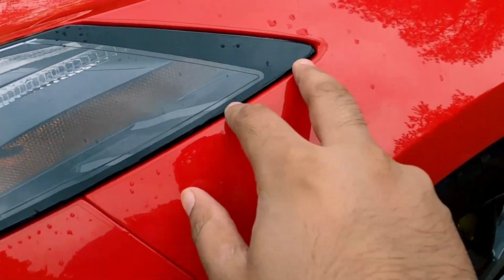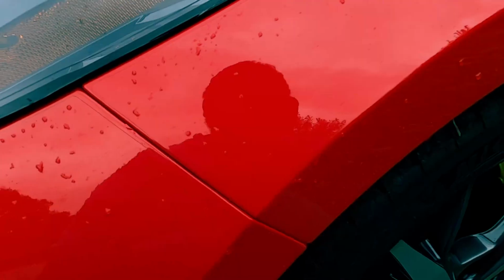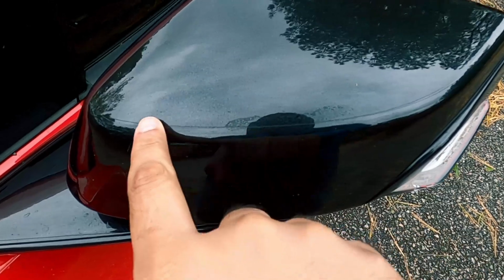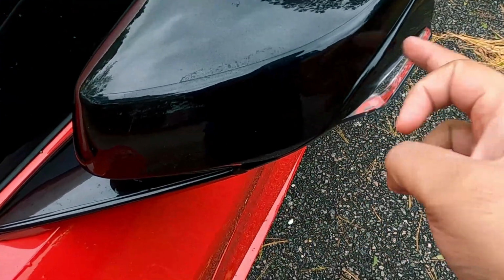Again, the lines on the fender have held up perfectly. Overall, just a really fantastic job and a really worthwhile investment to protect this entire car for the value that it is. It's held up really well on the mirrors. The mirrors are a couple different parts: 1-piece, 2-piece, 3-piece, I think 4-piece.